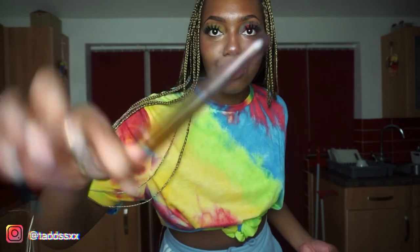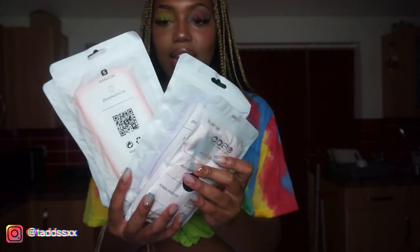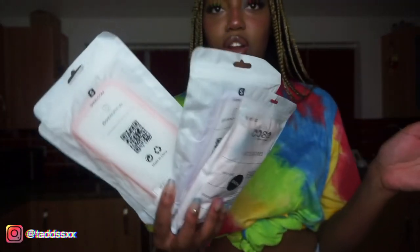So the next thing I'm gonna show you guys is all the phone cases that I bought. I didn't even know that Shein did cases. I literally have this plain see-through silicone type of case. I'm tired of it, so I think I got 5 cases, one's missing. Yeah, so I've got 5 cases. I'm gonna take them all out and then I will show you guys individually what they look like and what they look like on my phone.